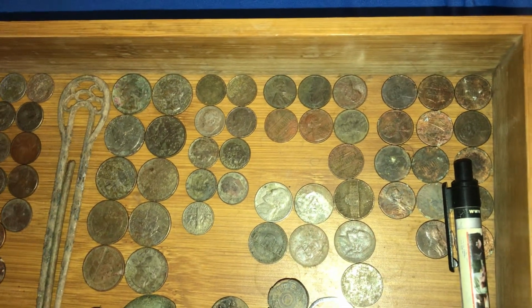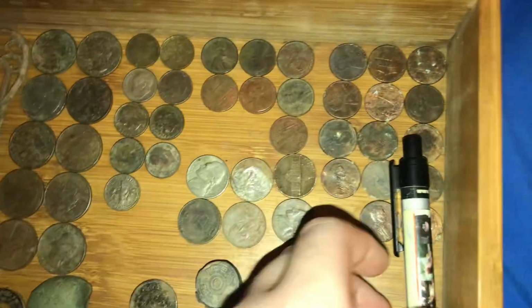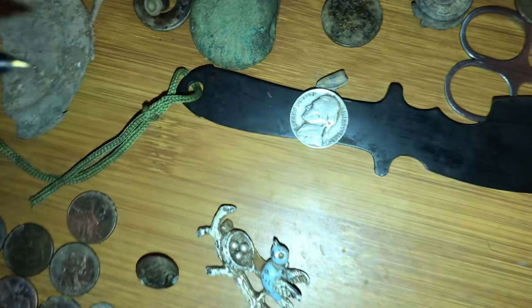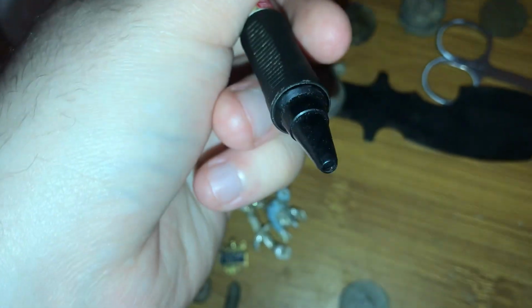I dug this part of the area. It was super early. I found this. Still works. Still writes. It can't work on that. It only works on surfaces like paper or something like that. It still has ink in it.